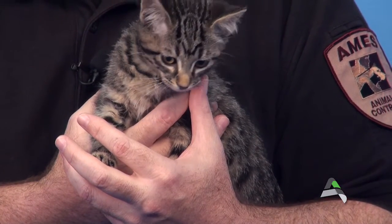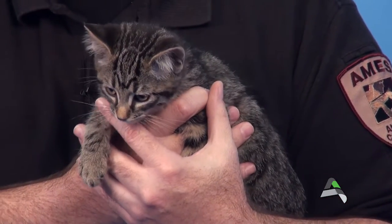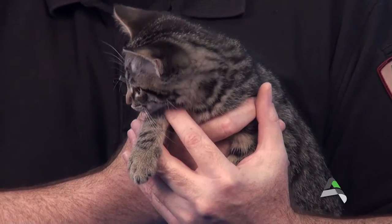And if you're interested in meeting her, and if you would consider adopting Polly and Eve together, we would be happy to send them home together so they could be lifelong sisters and live together in the same home. So if you're interested in adopting Polly or Eve, come on down to the Ames shelter.